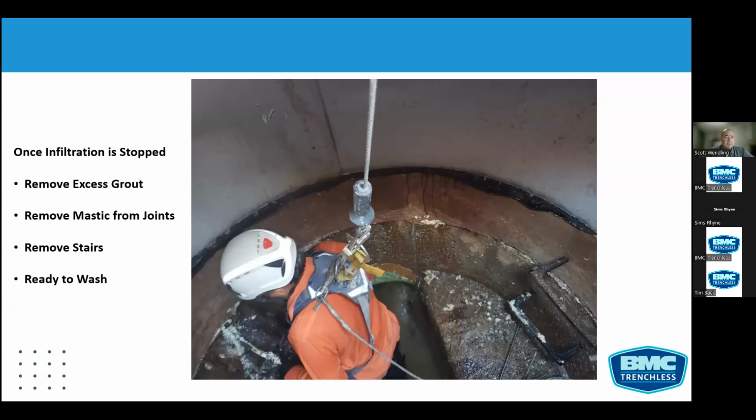Stairs are, if your program calls for stair removal or not, that's up to you. If you're dealing with really old manholes that have the old steel stairs, chances are those stairs are not doing their job anymore and becoming very unsafe to use anyway. Manholes are a confined space anyway, so you should really be on a tripod. So just removing those stairs makes good sense. If it's a newer manhole and they got the plastic stairs, that's a toss-up.